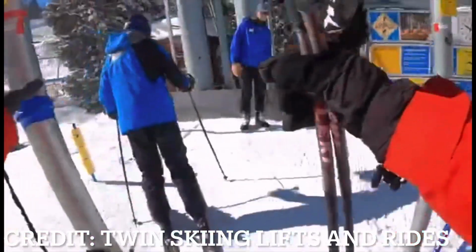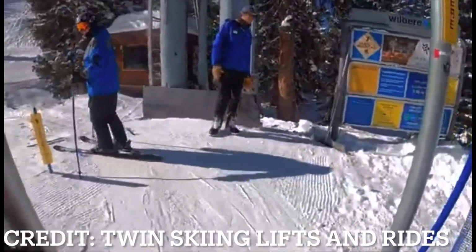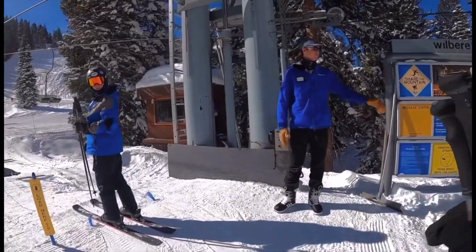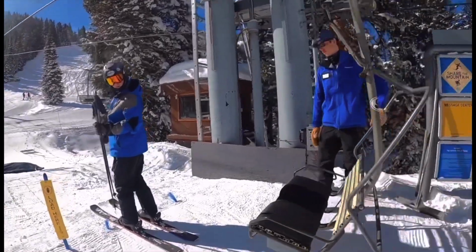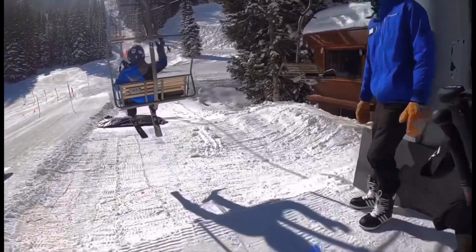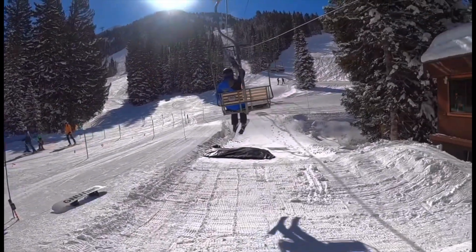Number 7. Wilbere, a 1971 Doppelmayr double. This is one of Snowbird's original lifts, and it still runs completely fine. It's one of the closest things they have to a beginner lift, and it serves this purpose well. One of the trails underneath it was actually one of the top few trails I skied on Sunday.